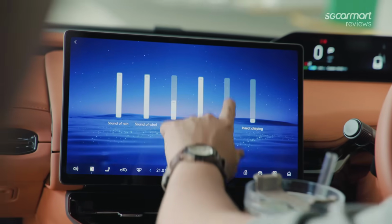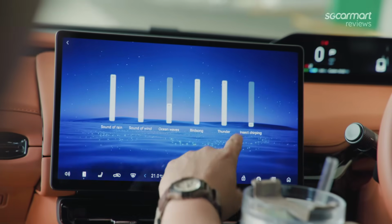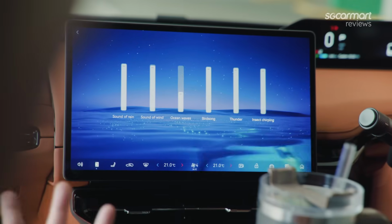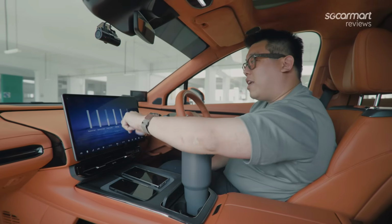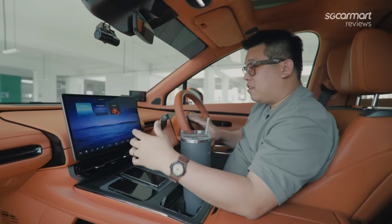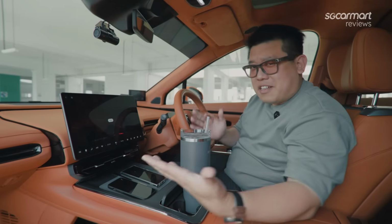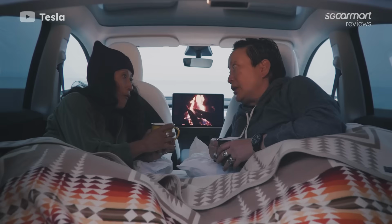And then thunder strikes. Not the Imagine Dragons one. And the birds need to eat insects, so the insects are chirping as well. I don't know how, altogether it's not really that relaxing, but you can customize the kind you like. And then one other, campfire, which by itself is not that new. I think the Tesla has a Yule Fire lock mode as well.